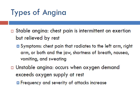Okay, there's stable angina. Just means they have chest pain intermittently on exertion, but if they rest, they're okay. And this chest pain can radiate to the left arm, the right arm, or both, and the jaw, and there may be shortness of breath and nausea, vomiting, and sweating.